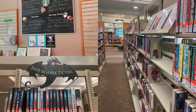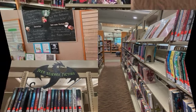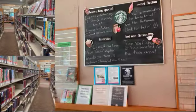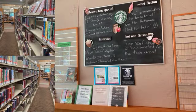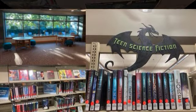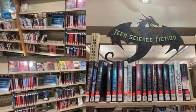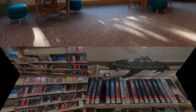And currently there is a front book display that says books recs by teens for teens. The book display will change from time to time, but this particular one is interesting because it shows how the teens are trying to make the space their own.